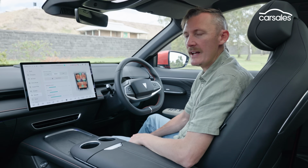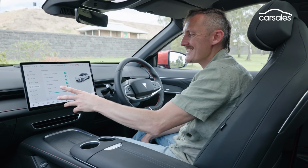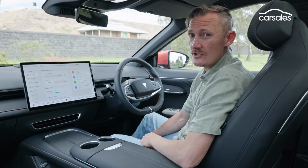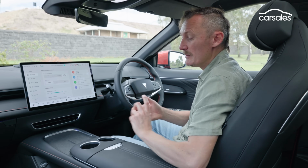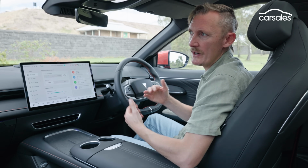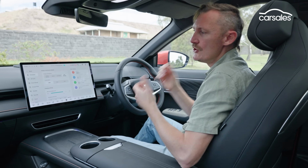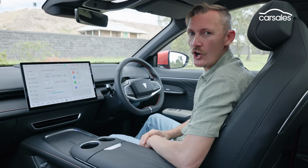It kind of feels like Deepal's UI team has copied Tesla, but just made it a little bit more vexing to use. My suggestion to Deepal would be to do a bit more testing in mature Western markets where the average age of a new car buyer is a bit higher and perhaps not as tech savvy as those in China.